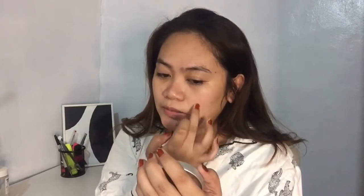Hindi ko alam ba't may pimple ako na malaki kasi feeling ko yung nag-hotel kami, wala akong dalang mga skincare. And nung facial soap lang yung ginamit ko na available dun. Anyways, ayun lang.